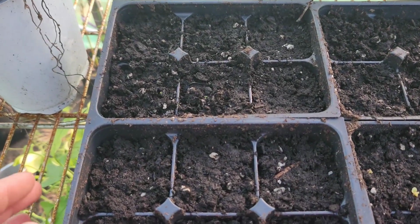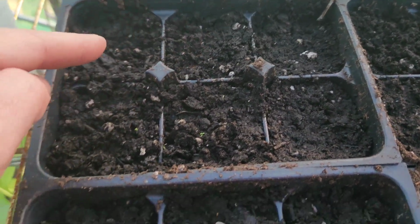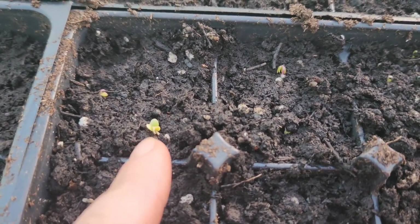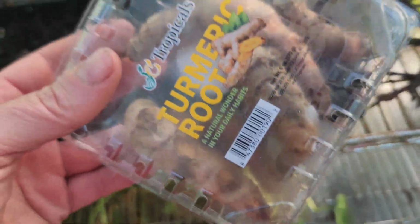Alright, I just looked back at the videos I did when I started this, and these 4 cells are chamomile. And then these guys are the snowball, what's the word? What's the white stuff that looks like broccoli? Keep wanting to say Brussels sprouts. That is not it. Cauliflower. Those guys are cauliflower.